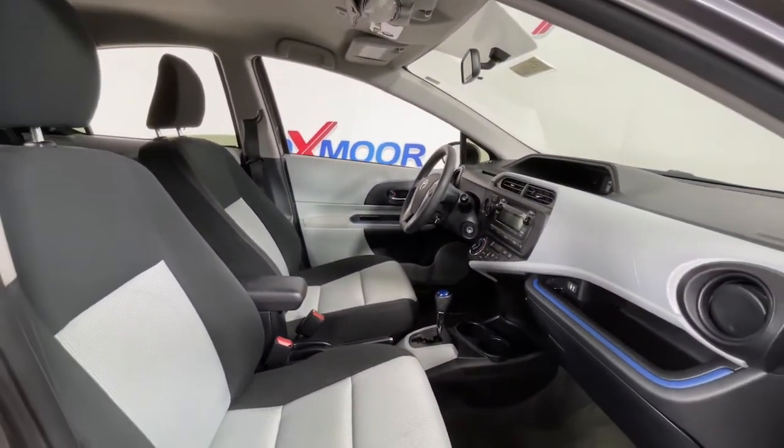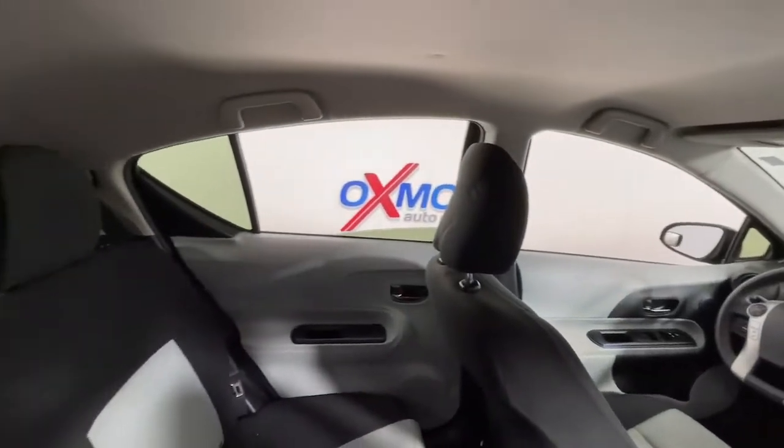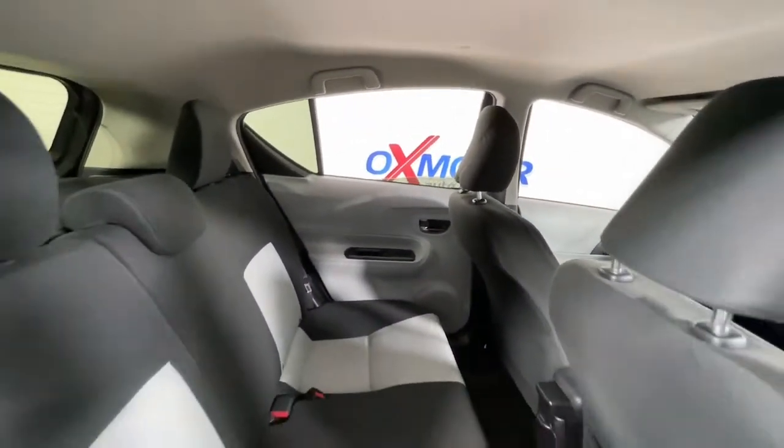Hybrid efficiency was never so affordable. Come and take this Prius C for a road test. Our knowledgeable and professional staff will take excellent care of you.